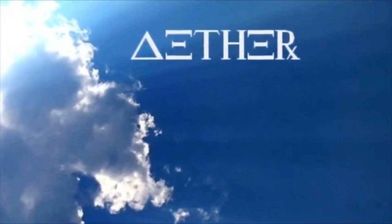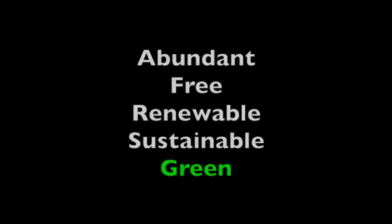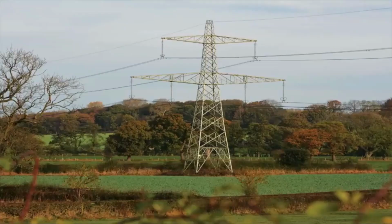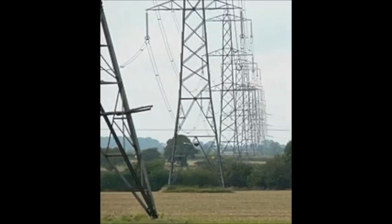So apart from the infrastructure itself, it's abundant, it's absolutely free, it's absolutely renewable, absolutely sustainable, and as green as you could possibly get. All you have to do is run miles and miles of cable up in the air out into the countryside and back again. However, there is a catch.